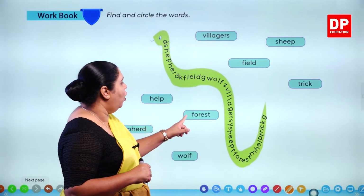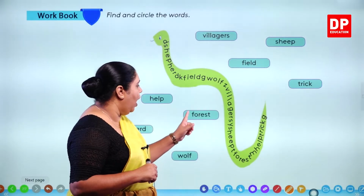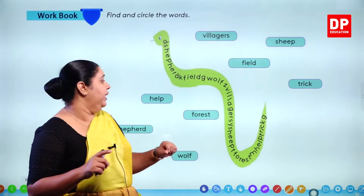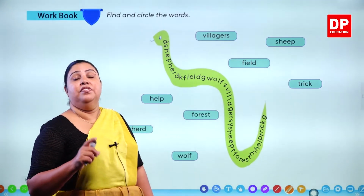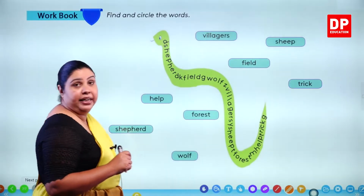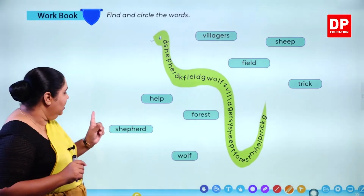Next one, forest. F-O-R-E-S-T. Forest. Kalav. Forest is that word, and we are going to find that also from here. Next we have a long word, shepherd.